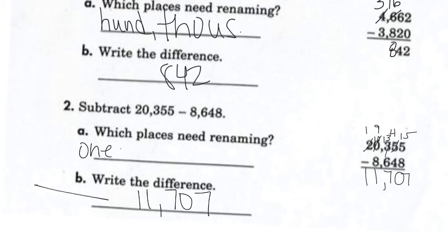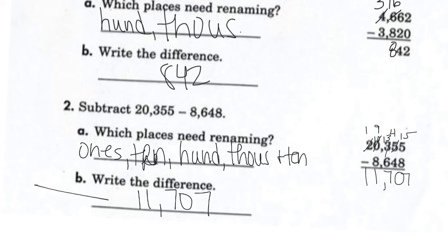Which places needed renamed? Ones, tens, hundreds, thousands, and 10 thousands. All right, you are going to pause the video right here.